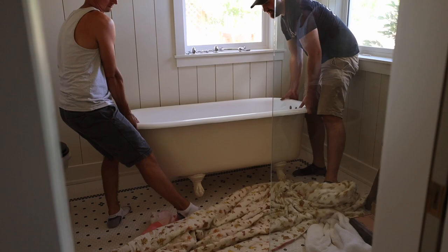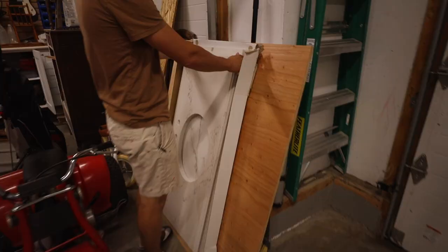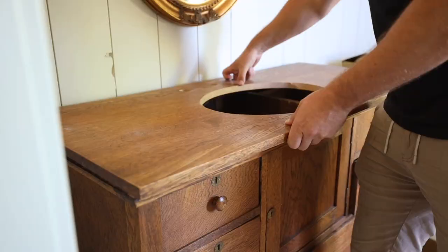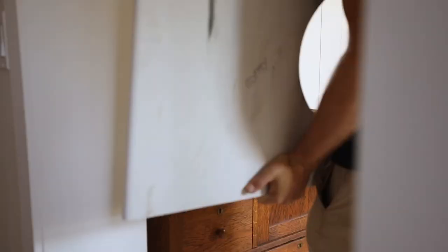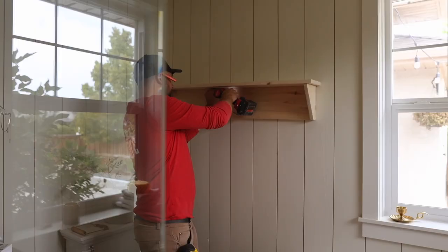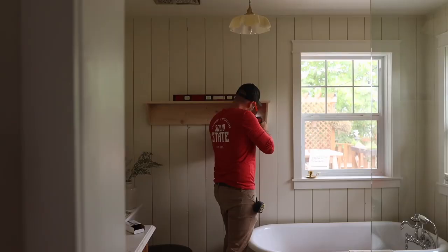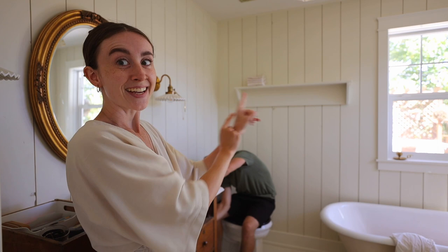Nice. Look! The countertop is done and it's beautiful. It's heavy. Our contractor came by to install the countertop on the vanity, to install and paint the custom shelf that he made, and then pretty much everything else fell into my hands. Look at that shelf. It looks so good. Now we get to start working on the fun stuff.